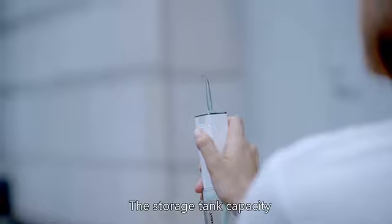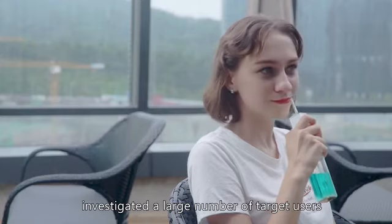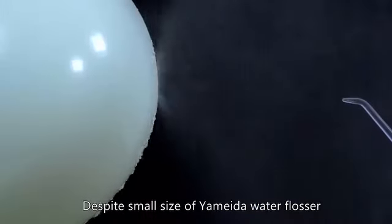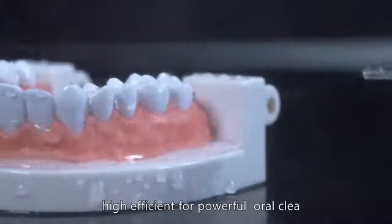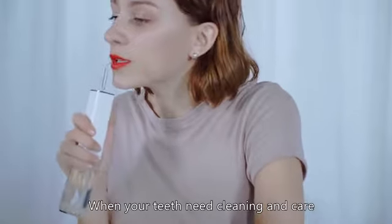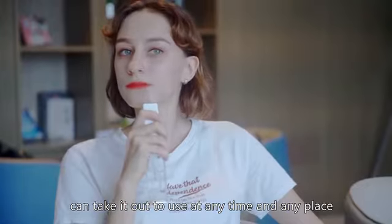The storage tank capacity of YAMEIDA was accurately measured. We investigated a large number of target users to find the most appropriate capacity for one mouth rinse. Despite the small size of the YAMEIDA water flosser, the water pressure is still very strong, efficient for powerful oral cleaning and leaving no dead angles. Care for your teeth in all directions. When your teeth need cleaning and care, you can take it out to use at any time and any place.